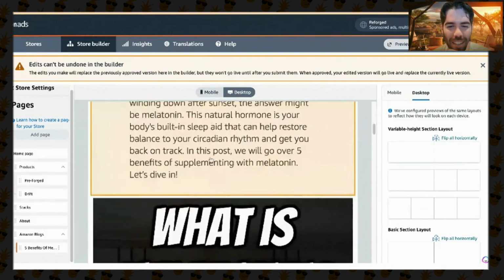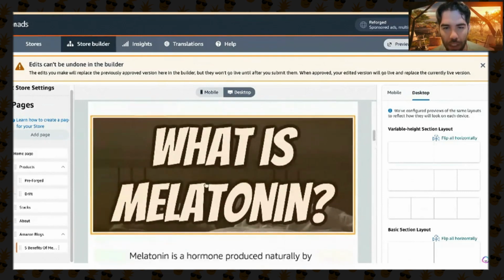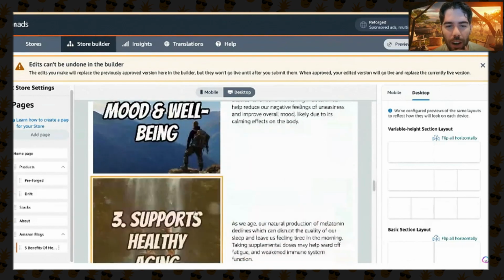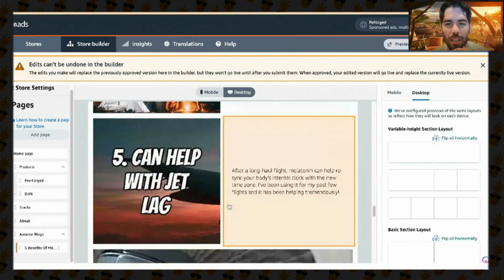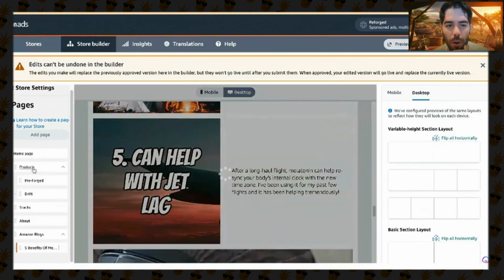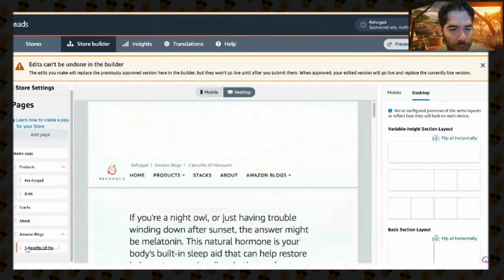But you can add things like text here, and instead of headings, you can add images with the heading in it. Then you can break it down like this, little paragraphs here and there. There's so much potential of what you can do with the storefront and what you can mess around with. Let's go back to the blog post.